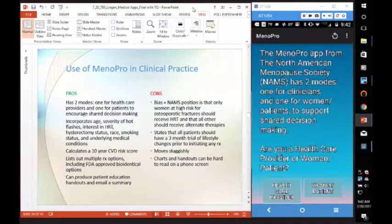They have a stated bias that only women at high risk for osteoporotic fracture should receive HRT, and that others should receive alternate therapies. Although in going through the app, that didn't seem to come out. It does state that all patients should have a 3-month trial of lifestyle changes prior to initiating any therapy. I personally think that's a bit of a challenge because, in my experience, by the time that patient shows up in your office stating, I want to do something and I want to do something now, the answer that we're going to spend 3 months trying lifestyle changes is probably not going to go over real well.